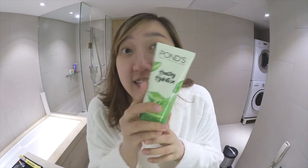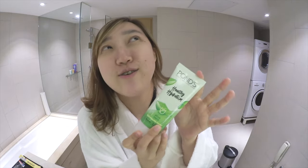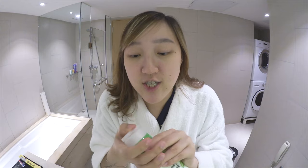So, I used kanina yung facial cleanser na Healthy Hydration ni Pond's, the aloe vera one. And nakakatuwa to kasi usually, di ba, pag facial cleanser, parang foamy lang siya, ganun na facial wash. Pero this one is very thick talaga siya and lightweight. Pero lightweight siya pag nilagay mo sa face. Pero like very jelly consistency siya.